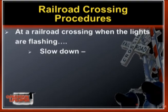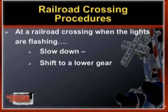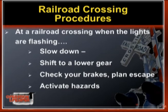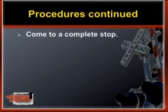You should slow down. Tap your brakes. That lets the other drivers know that you're preparing to stop. Shift to a lower gear to reduce your speed. Check your brakes. Plan yourself an escape route in the event that the brakes fail. And activate the four-way yellow hazard lights about 200 feet or about 6 bus lengths from the tracks. Always remember, you must be safety-minded at all times.